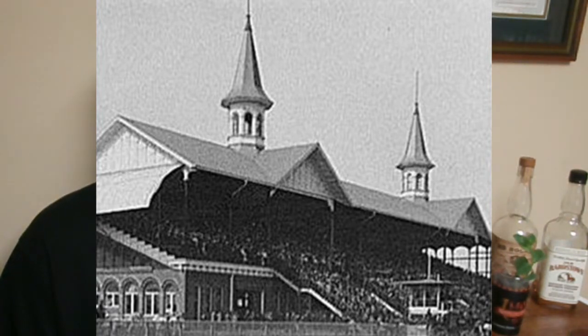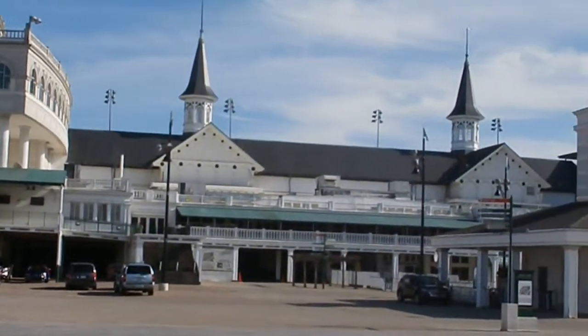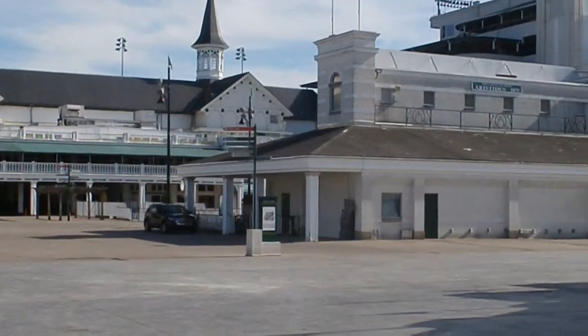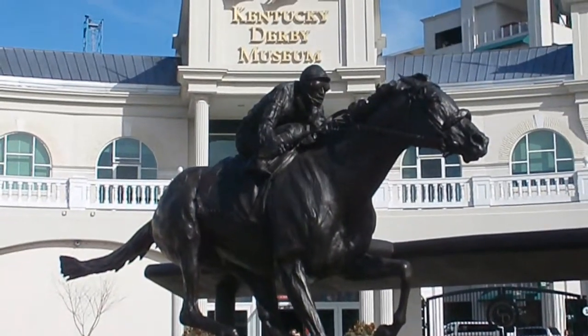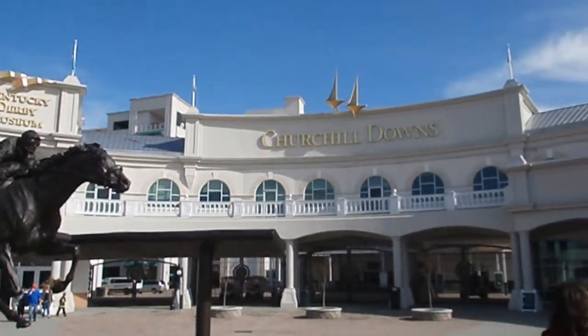To give you an idea of Churchill Downs' layout, here's what it looks like before the crowds come in. At Derby time, it's impossible to find a hotel room. People every year try to find a place to stay. Bed and breakfasts all through the state, and people rent out their spare rooms for big bucks, and parking goes for $20 to $50 on people's lawns, even in the neighborhoods close to Churchill Downs.